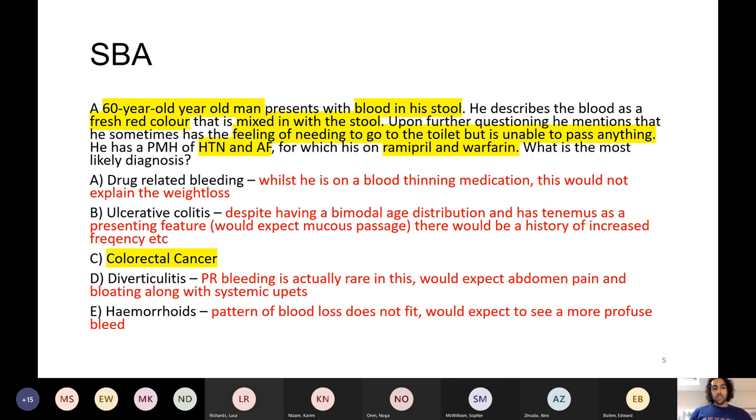Diverticulitis, so actually PR bleeding is quite rare, and it's not a common feature in diverticulitis. You'd expect more abdominal pain and bloating alongside some systemic upset. And hemorrhoids, you'd expect more fresh bleeding, filling the pan, and on wiping, you'd expect more of a profuse bleed, basically. So this is colorectal cancer.